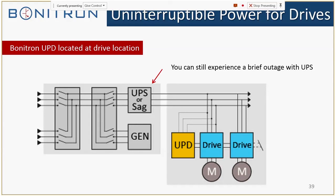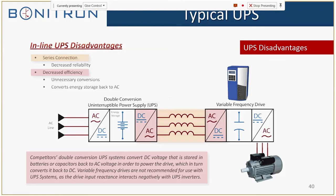Big selling points for us versus UPS is we automatically start up when we sense the sag across your DC bus. You can still experience a brief outage with a UPS being in an inline system. And also being in an inline system, you are constantly running a UPS, so it's constantly being used, even when it's not being used. Our units being on the DC bus and being passive, they are not being used constantly, so our units last for a very long time.